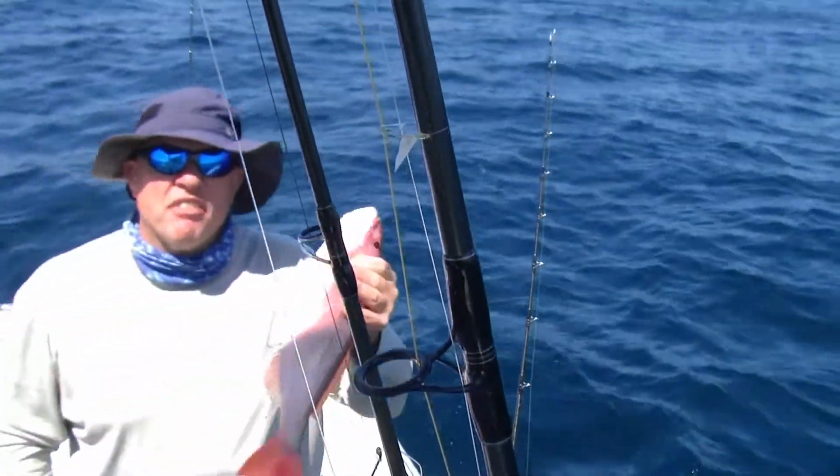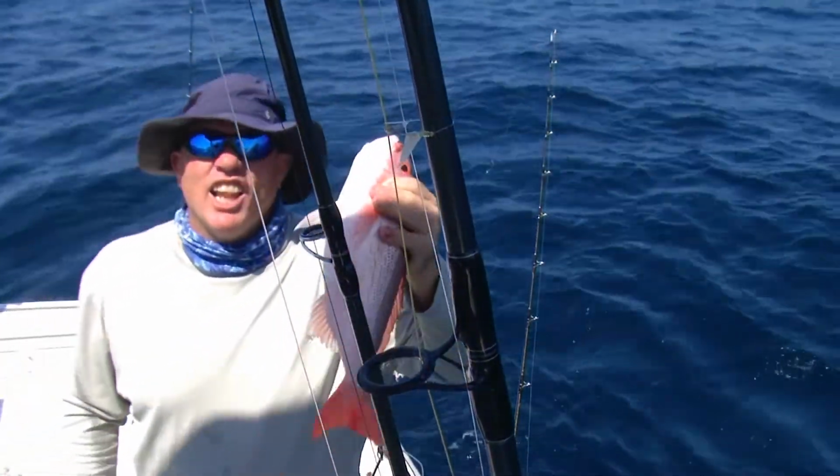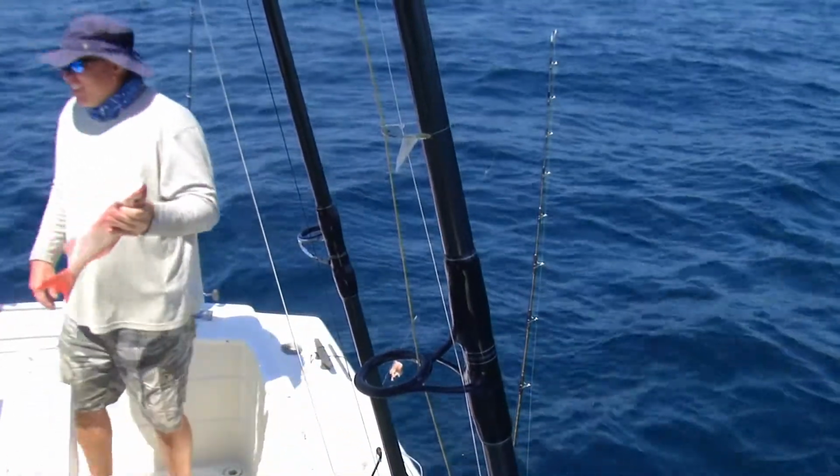If I was young, I would have scoffed at something like this. I wanted that big grouper. Now that I'm an old guy, I love these things. They don't hurt when you catch them.